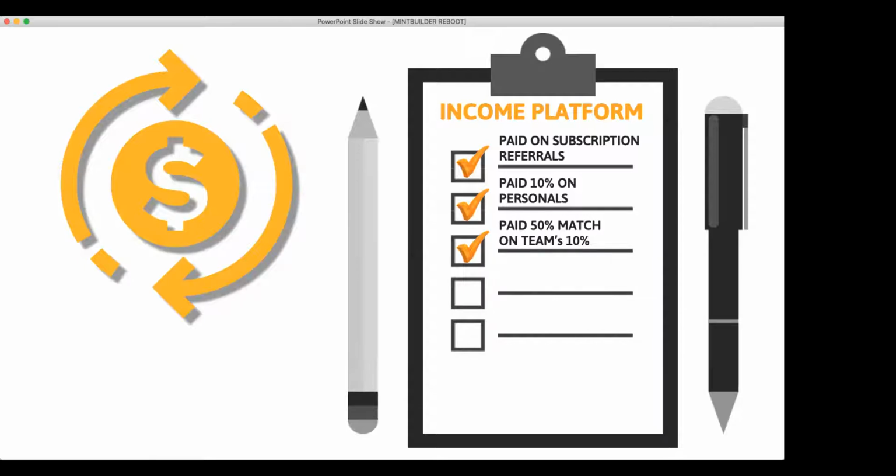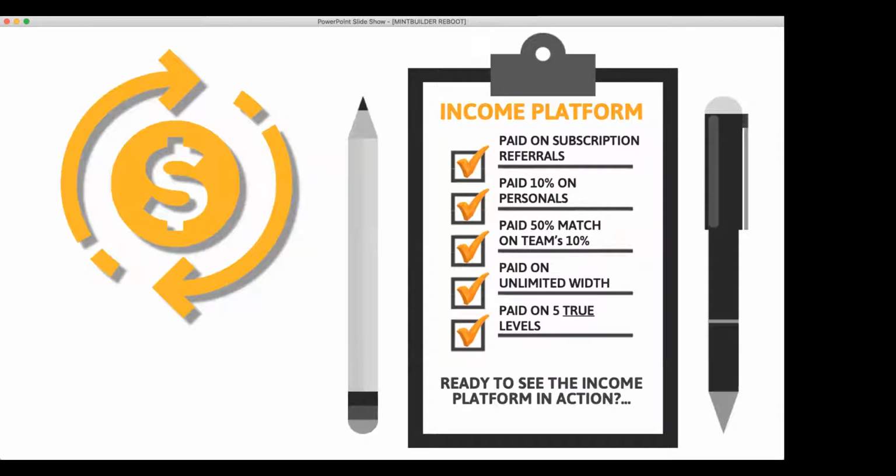The napkin approach, that's the real idea behind this. You want to be able to sit next to someone, write on a napkin in 1 minute, and show them the whole concept, and they get it. We don't want to have to talk about balancing. We don't have to talk about qualifications, hoops and hurdles, things like that. This is paid on unlimited width because it is a unilevel structure, okay? It's paid on 5 true levels of depth. And again, there are no qualifications you have to hit for each one of them. We'll talk about that in more depth as well.